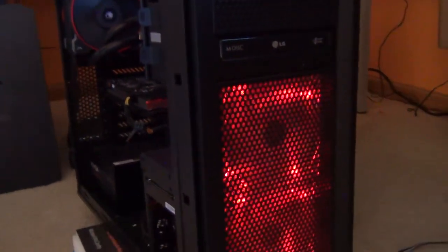And over here we have my boot drive. It's a Samsung 120 gigabyte SSD. Probably can't see it. The case itself is a Corsair Carbide 230T case. It has a windowed panel on the side and has some pretty cool LED fans in the front.